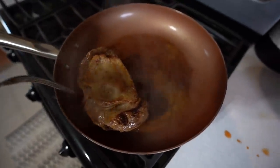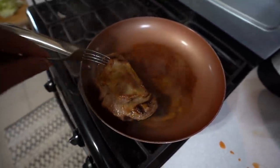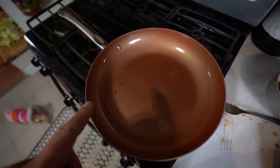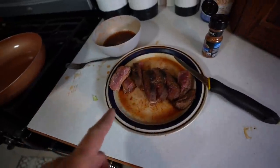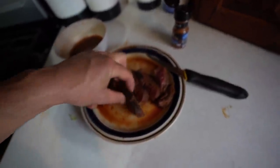Well, had to add some more taco seasoning in here and I turned it over. That fat side's really cooking quick. Well, had to pull my meat off and clean the pan because it was completely coated and burned and it was just bad. But the goose meat, it's cooked about halfway, almost halfway through most of it, ish. You know what I mean? Still red. Now I'm heating up my pan.